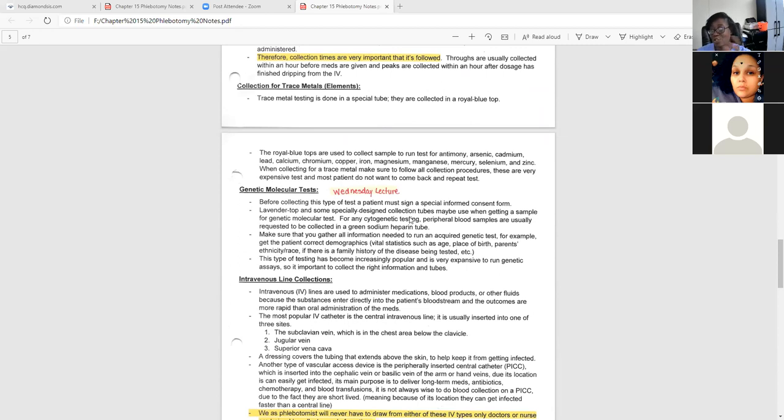Other labs we collect, trace metals. Now this is a rare thing we don't do all the time. It's just when somebody, usually down here I did a lot because we had a lot of people who worked in the oil field. We had a lot of welders. Sometimes firefighters have to come in and do these heavy metal tests, especially if they were in a house fire, because even though they have their apparatus on and everything else, they still get some exposure to heavy metals when they're breathing in those house fires. So sometimes they have to do heavy metal testing.